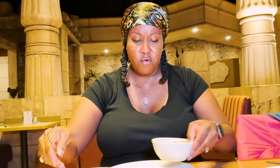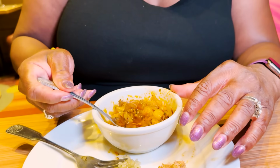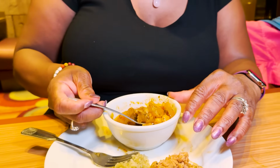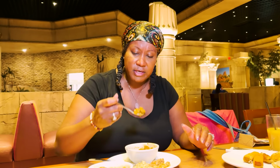I'm going to move on to the pozole. Now, Dave and I are huge fans of pozole. So again, this one looks hearty. Nice little pieces of meat in there. Great little vegetables in there. The onion looks great. The broth looks great and hearty. Very rich in texture. Let's see how it tastes.